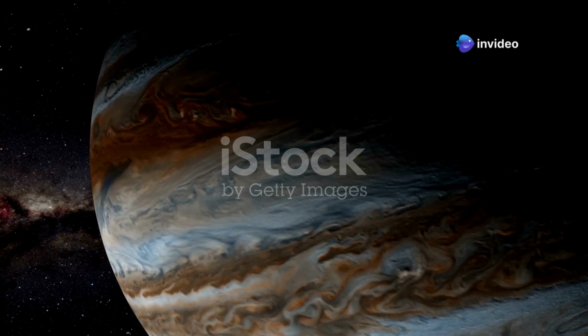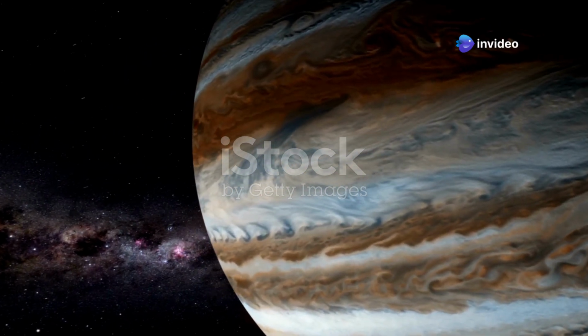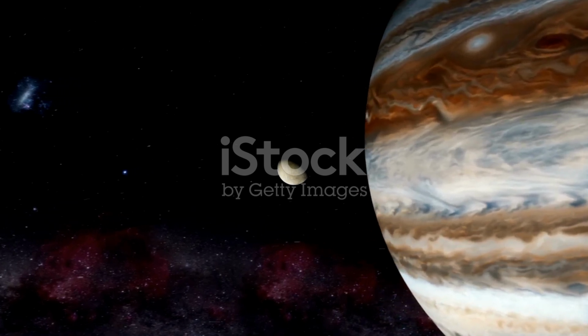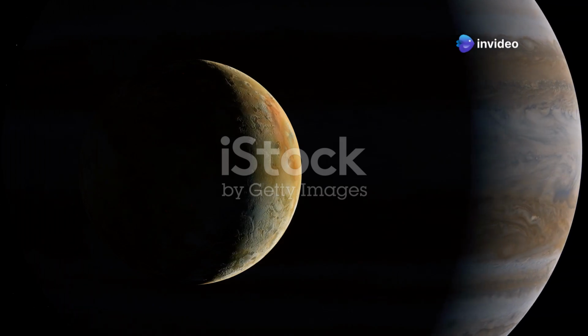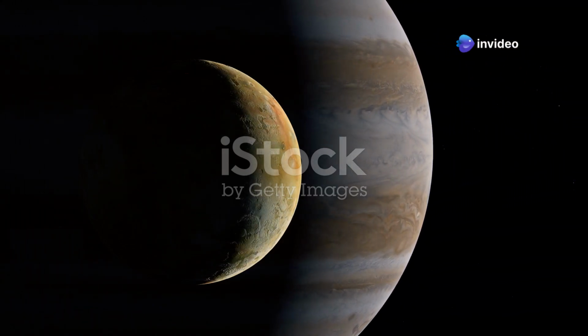Out in the vastness of our solar system, Jupiter reigns supreme with its many moons. These moons vary greatly in size and characteristics, each contributing to the fascinating diversity of the Jovian system. Among them is a small, intriguing moon named Cyllene. Despite its diminutive size, Cyllene has captured the interest of astronomers and space enthusiasts alike.